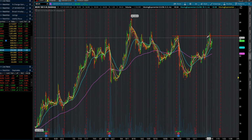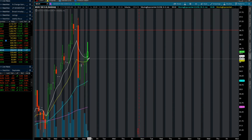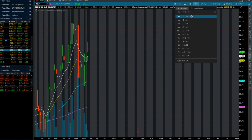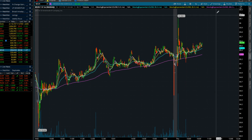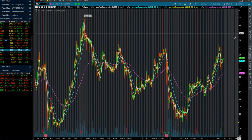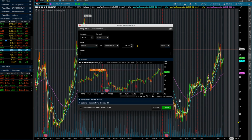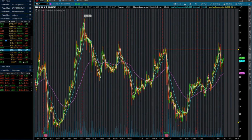BZUN is another one that we called a while ago, and it hit 37, which we said it should drop at, and it did drop like we predicted, and it looks like it's on its way back up. But again, with this one, I'll wait for it to break certain price points. Since it's close to 37, I'll wait for it to break the 37 price point before buying anything, putting in any type of position.